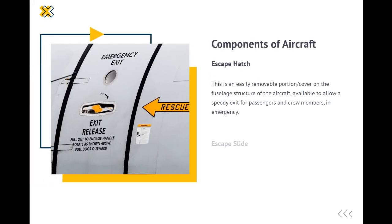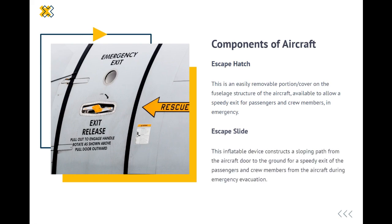Escape hatch. This is an easily removable portion or cover on the fuselage structure of the aircraft, available to allow a speedy exit for passengers and crew members in emergency. Escape slide. This inflatable device constructs a sloping path from the aircraft door to the ground for a speedy exit of the passengers and crew members from the aircraft during emergency evacuation.